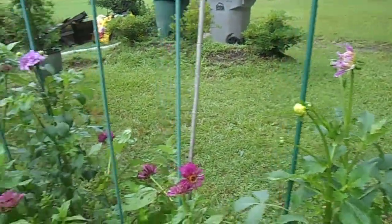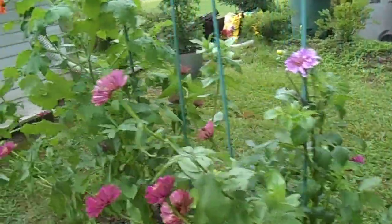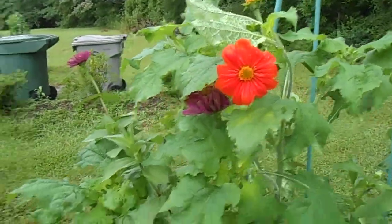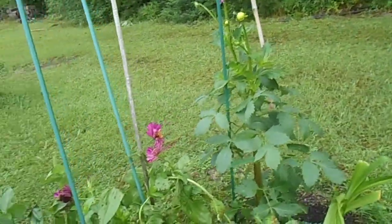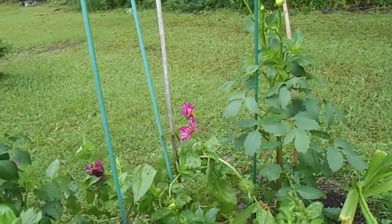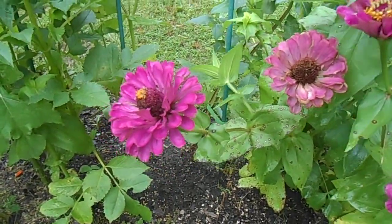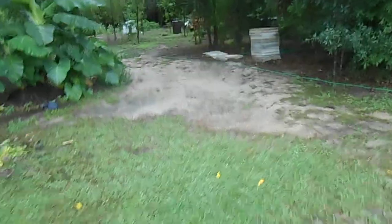The dahlias, I just found out, dahlias are from Mexico, so they don't mind this. And here's a Mexican sunflower. This one's turning out orange. I got a mixture of a yellow and an orange. Zinnias don't seem to mind it, although they get top heavy when they start going to seed. That one's kind of going to seed. I got to cut off those blooms. I'm going to have a lot of stuff to cut off. But yeah, banana trees like it. I don't have to water for a couple days here.